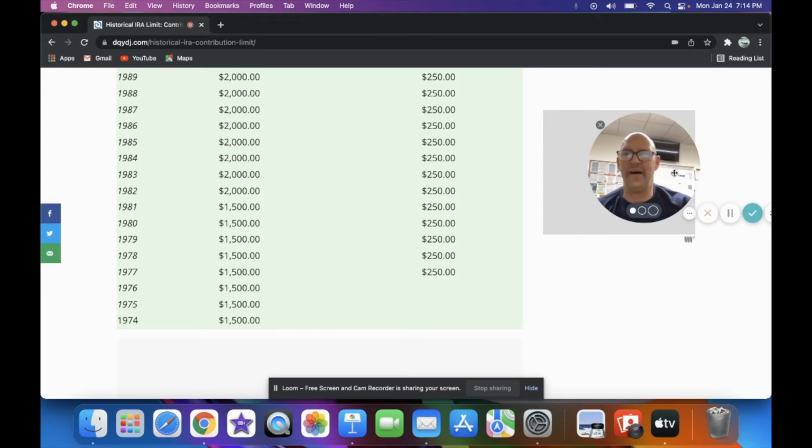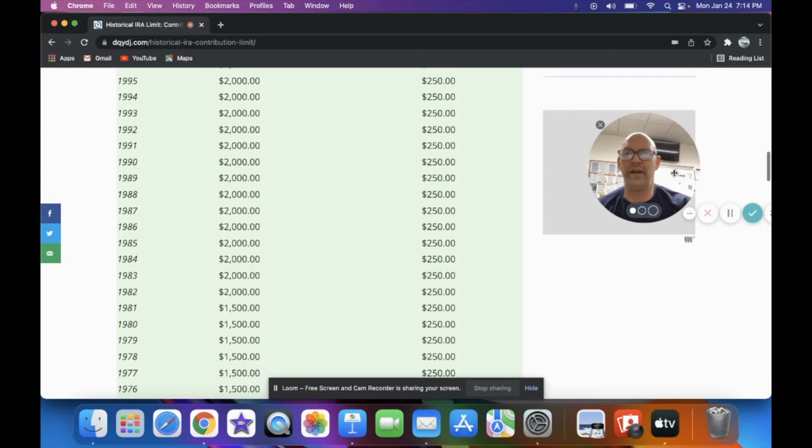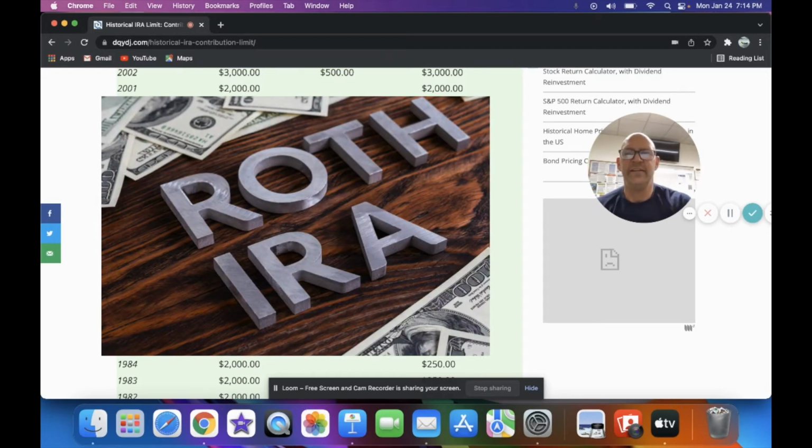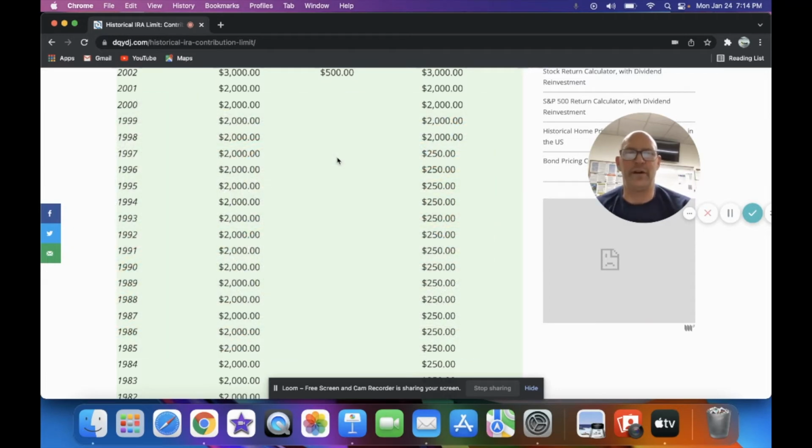And it stayed that way, you guys, all the way up until 1997. Now, 1997 was a pivotal year because that was the year the Roth IRA came out. And when they came out with the Roth IRA, the limit didn't change in 1998, but what it did add was the spousal contribution, which was also $2,000. And that stayed the same from 1998 until 2001.